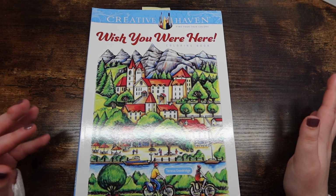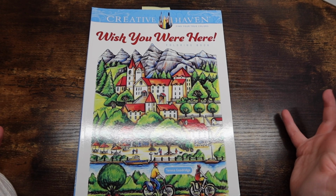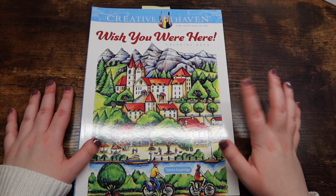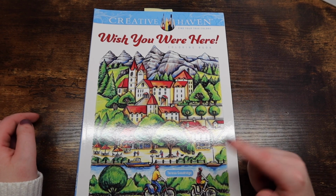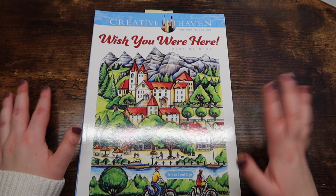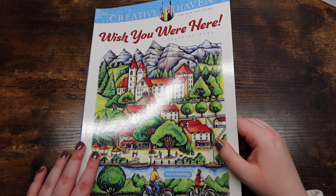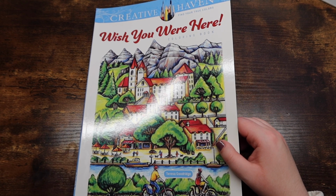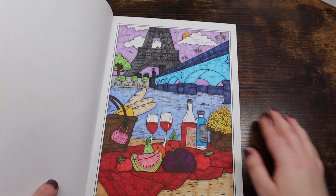Okay, so July was another one of those hard months. I didn't color anything super spectacular that month, so I had a hard time picking. But I did ultimately go with Wish You Were Here by Teresa Goodrich. This was another birthday gift from Meg's Art Atrium, and it took me forever to finish this page, but I did complete it, and I picked this page because I did like this weird stylistic choice I did in terms of colors. So this is the page.